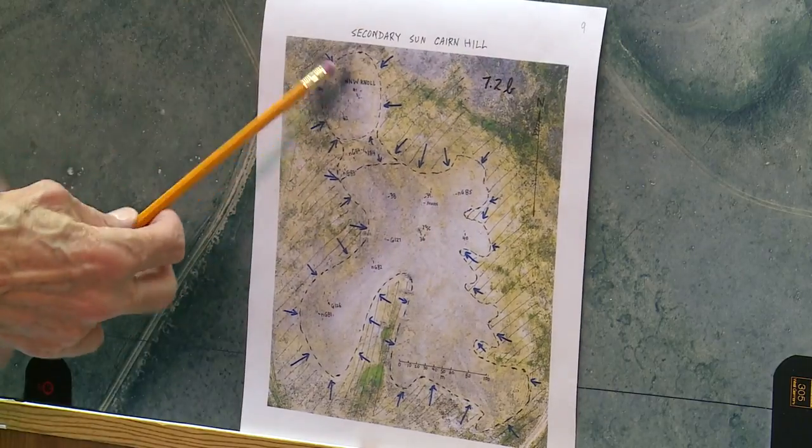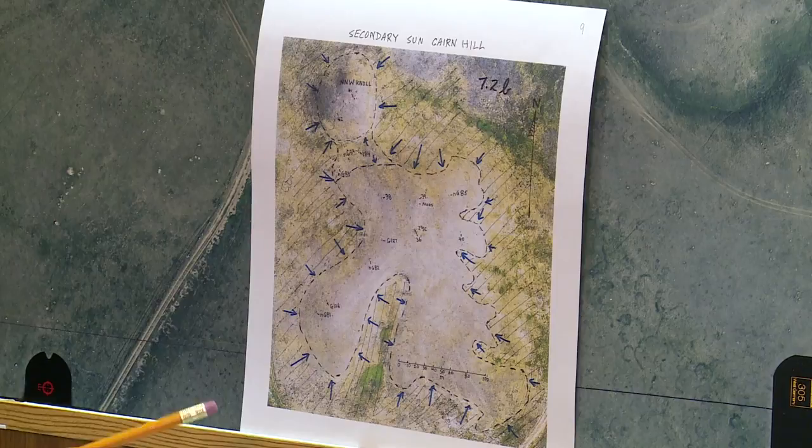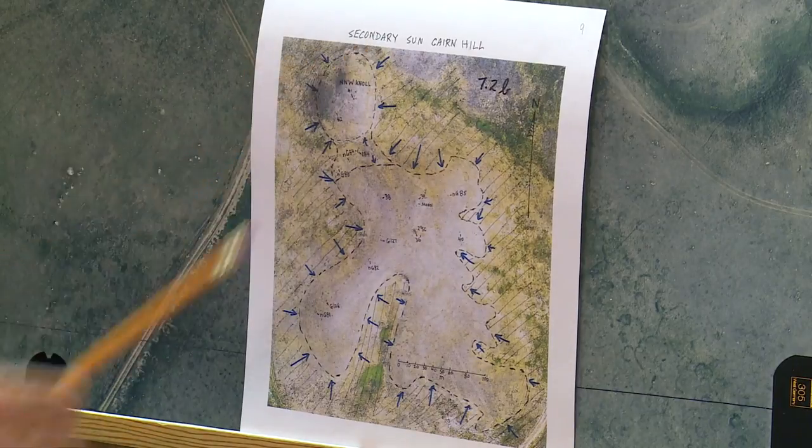And this is the north-northwest knoll with the two rocks that I pointed out, and this is part of the solar calendar as well. The three main hills were the Sun Cairn Ring Hill, the secondary Sun Cairn Hill, and the third one, the hill of equal height, was the Solstice Cairn Hill.